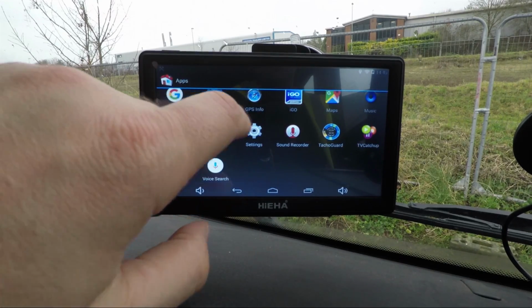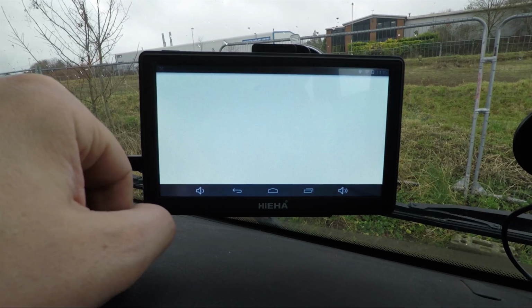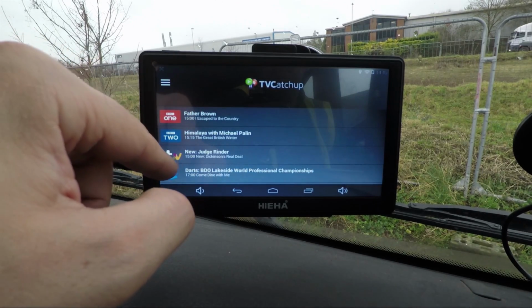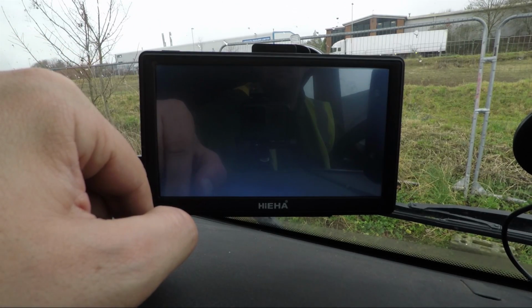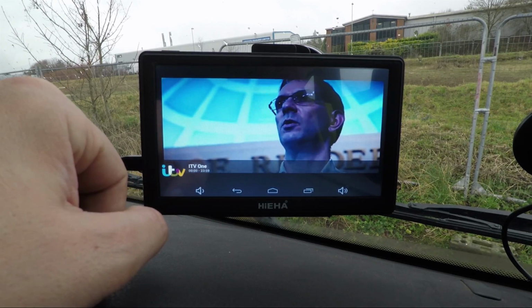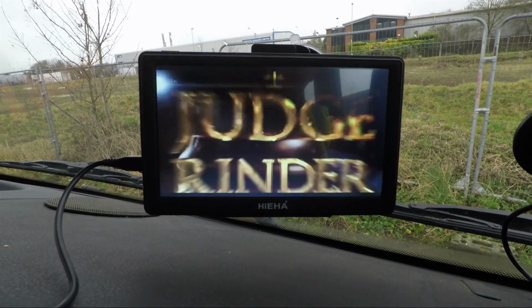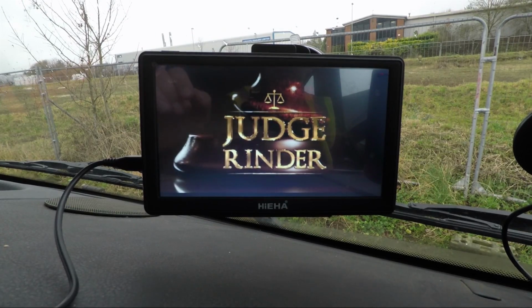And I've got TV on here, so that's running normal TV, which isn't bad. It's a pretty good picture. I've got the volume turned down, but you get the gist of it.